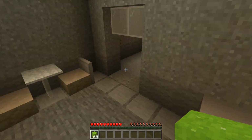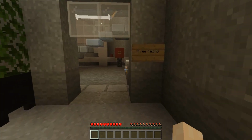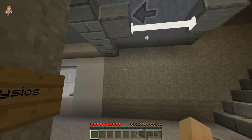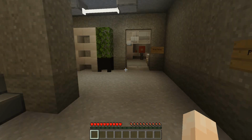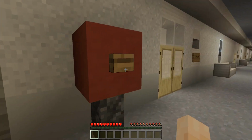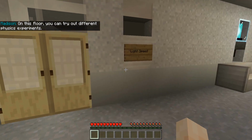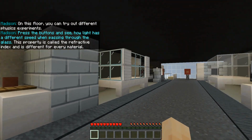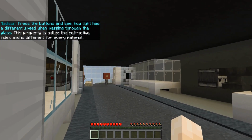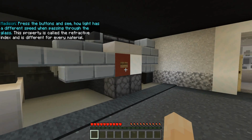I'm not going back up the stairs. Oh wait, it clears your inventory. That's cool. Okay. Physics. Okay. On this floor, you can try out different physics experiments. Light speed. Press the buttons and see how light has a different speed when passing through the glass. This property is called the refractive index and is different for every material.